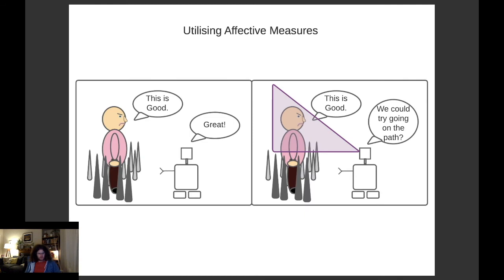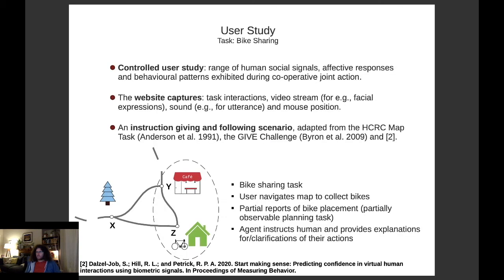So humans are not always entirely forthcoming with their feelings or opinions, which can of course mislead a robot. If a robot was able to perceive more of what was going on, for example, using the fact that their eyebrows or their whole face is showing that they're angry, then it might be able to change its path. So for example, in this case, noticing that possibly the spike pit is not the human's preference, and changing its path.